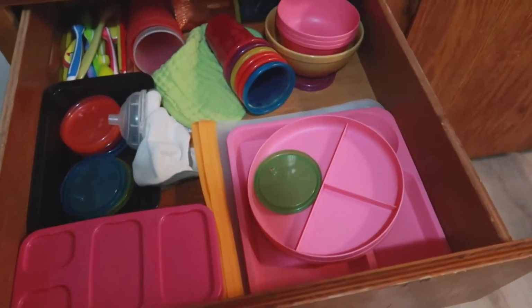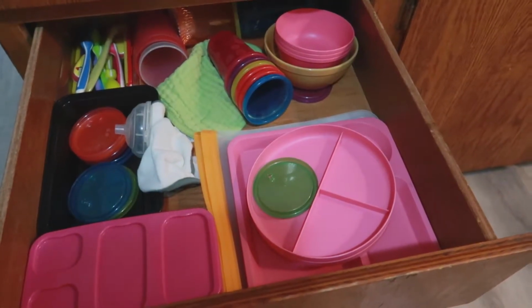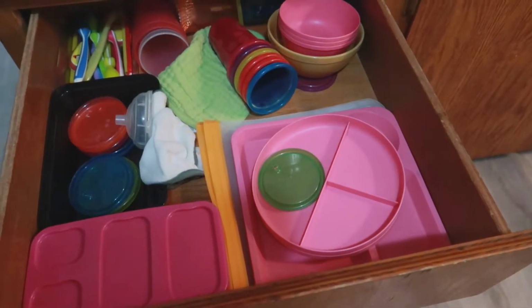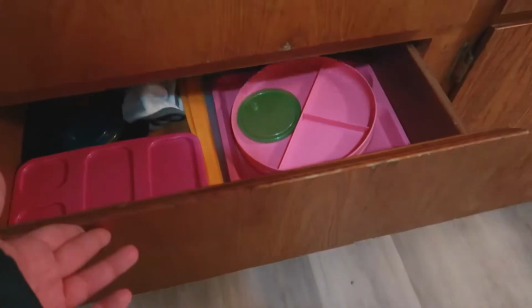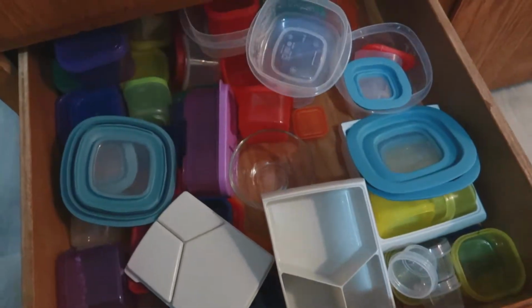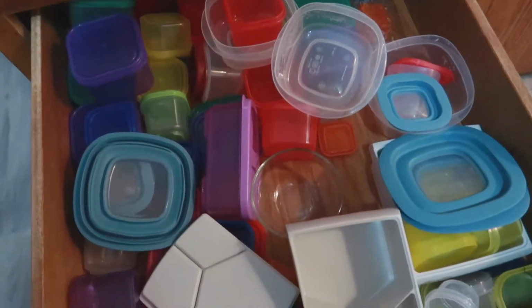This next one is the kids stuff, and that's not too bad, but I just want to find a little bit better solution for this. So we're going to just kind of reorganize, maybe purge a little bit of that. And then the bottom two have been Tupperware storage. This is a mess. This is crazy.